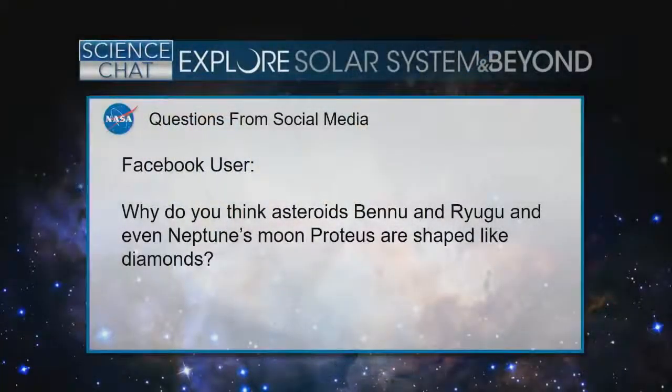Well, it sounds like libraries are going to be busy tossing out the old science books and restocking with new ones. Okay, let's go back to social media, talking about two incredible missions, visiting small worlds, bringing back big discoveries. Social media again, from Facebook: why do you think asteroids Bennu and, is that Ryugu? How do you pronounce that? And even Ryugu, and even Neptune's moon Proteus are shaped like diamonds? Well, that's interesting. So there is a really interesting shape.